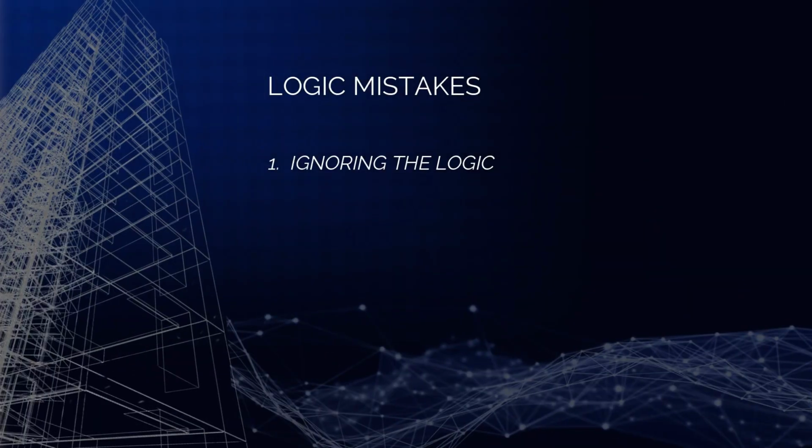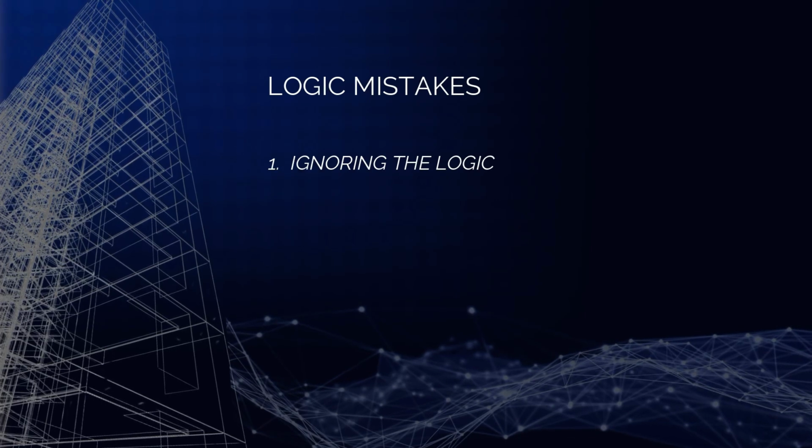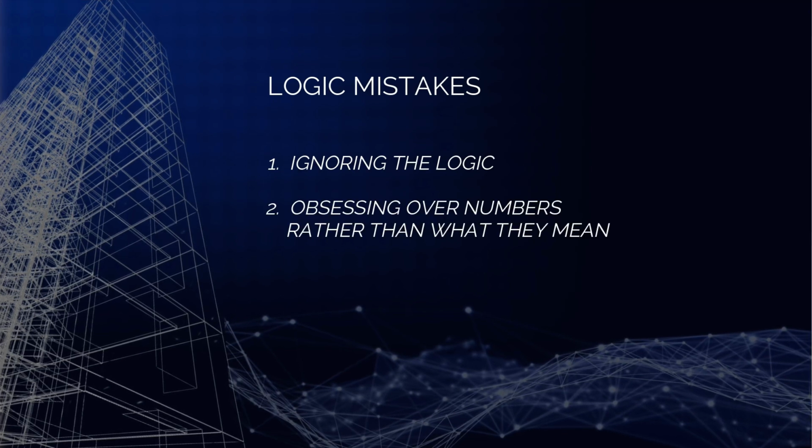The next mistake I see people make is similar to the earlier one I had, which was about being precisely wrong rather than roughly correct, which is obsessing too much over the numbers rather than what they mean. People get way too fixated on percentages complete, dates, floats, the critical path, without really understanding what they represent and the sequence of the overall project and how they all fit together. It's being, again, too precise rather than roughly correct. It gives you a false sense of control.